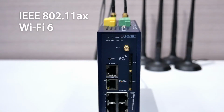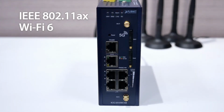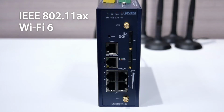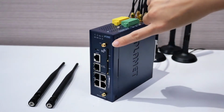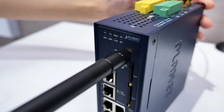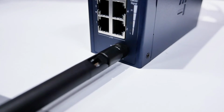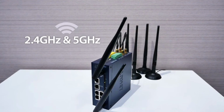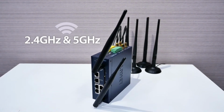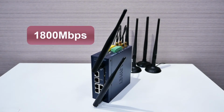Adopting IEEE 802.11ax Wi-Fi 6 standard, Planet ICG 2515 WNR provides high-speed transmission. It is designed with 2 highly sensitive antennas and a high-power amplifier, which provides stronger signal and excellent coverage even in wide-ranging or bad environments. Both the 2.4 GHz and 5 GHz wireless connections can be used simultaneously, and the total bandwidth reaches 1800 megabit per second.